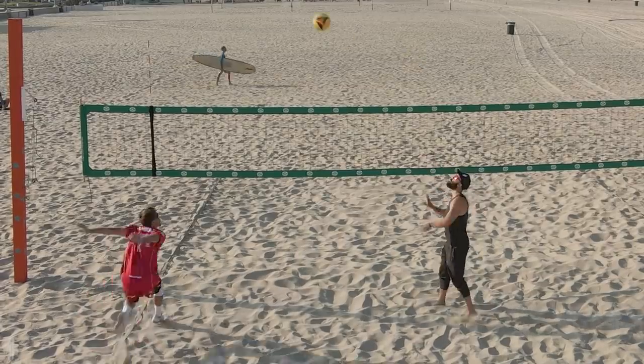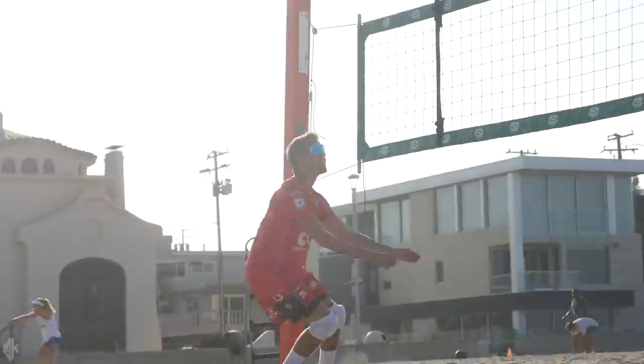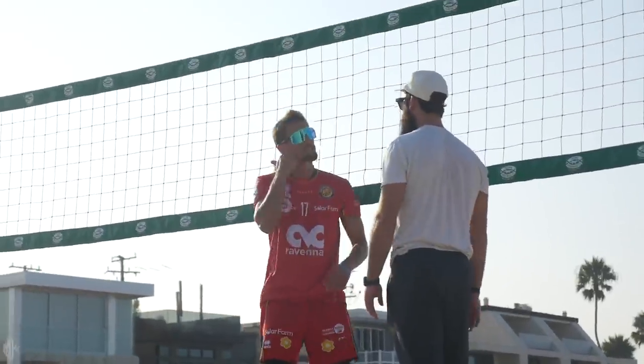Focusing on hitting. We told you, we listed out a bunch of things, the differences between beach and indoor, but today we're gonna focus on hitting in particular and a lot of the biggest mistakes indoor players make when they come to the beach. And how to fix them. Exactly. That's why you're here.